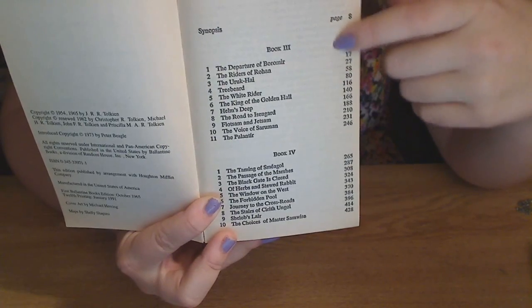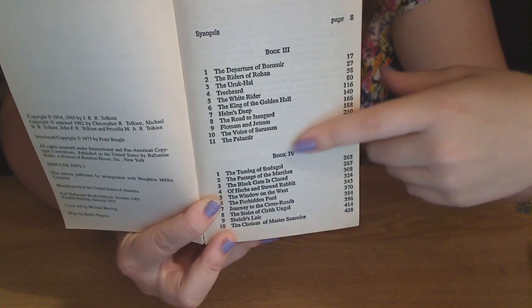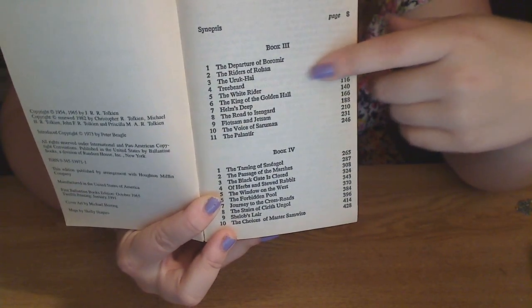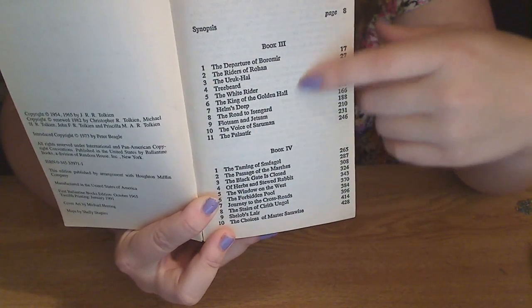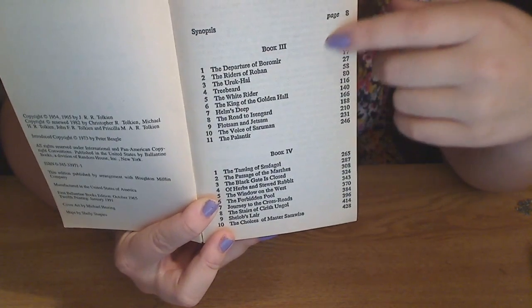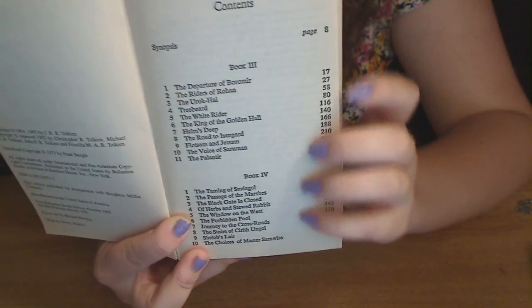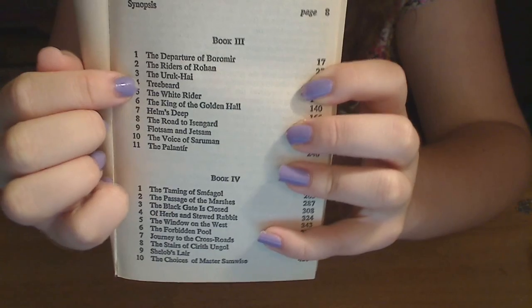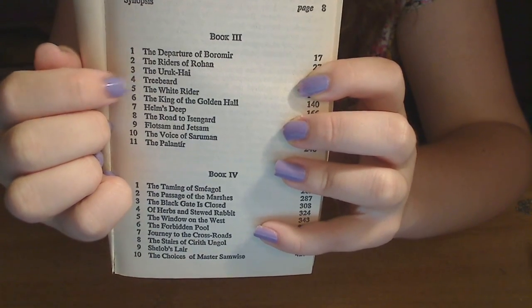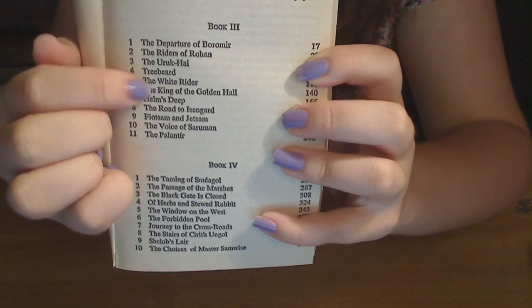Now, book 3 here has the departure of Boromir. So Boromir actually, instead of dying at the end of Fellowship of the Ring, as in Peter Jackson's films, he dies at the beginning of the 2 Towers. So we have here the Riders of Rohan, the Uruk-hai, Treebeard, who's an Ent, the White Rider, and that's referring to Gandalf, the King of the Golden Hall, and that's, of course, King Theoden of Rohan.